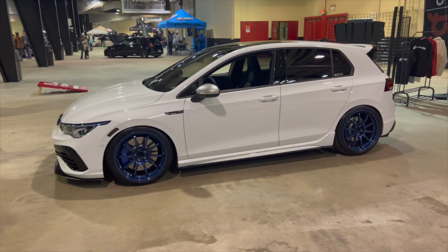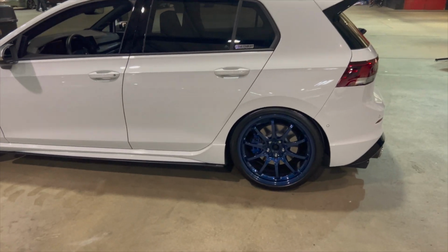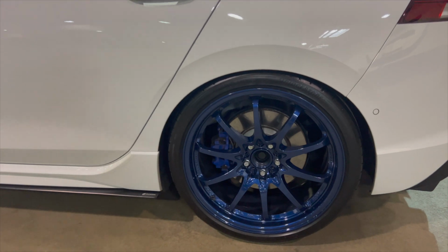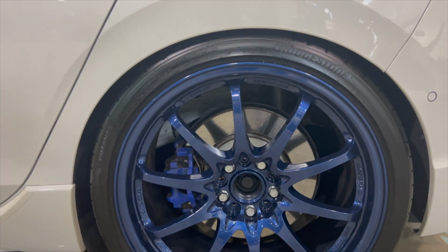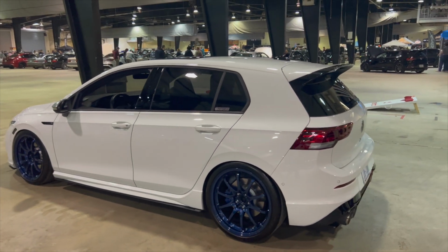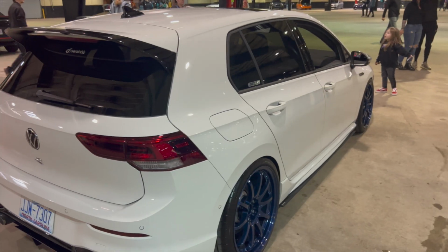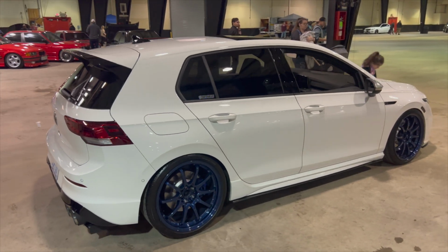Good day. This Golf R is sick. Super clean. The white with these blue wheels. Man, that is nice. Very, very nice. Fitment is okay too. Very nice. Yes, bud. Golf R. Shitting all on my GTI outside.